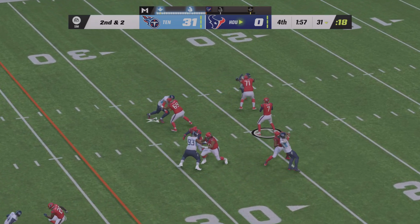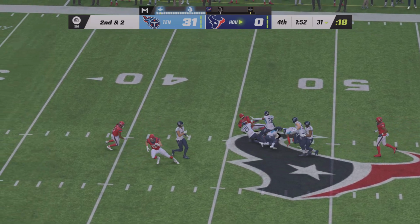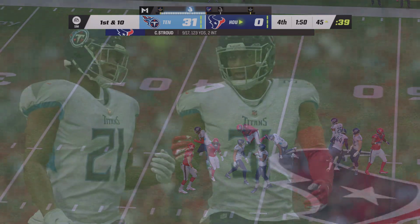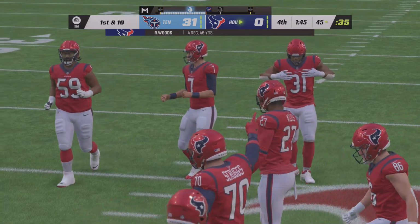Stroud now on second down. Then he'll find his target, Woods. It's complete. And he's taken down right at the 45-yard line. The catch and run, good for 24 yards.